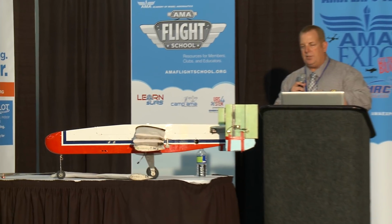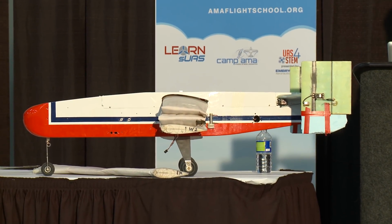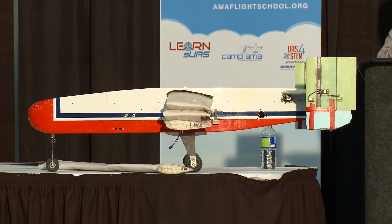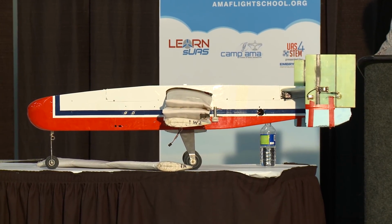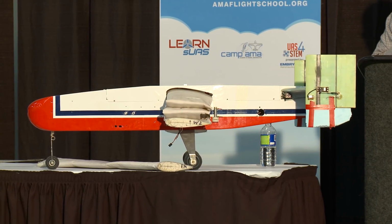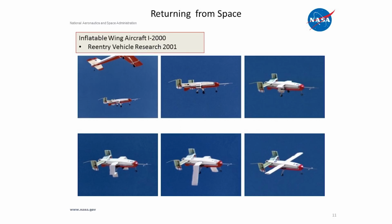So again, the idea here is to not necessarily define a new shape of the vehicle, but will an inflatable wing work to extend the cross-range capability? Can we get a lift-to-drag ratio maybe as high as 8-to-1 instead of 4-to-1, double it? So this was dropped from our mothership, which is a big RC airplane. And you can see in that sequence there that the wings deployed. 300 psi of nitrogen were pumped into these wings.